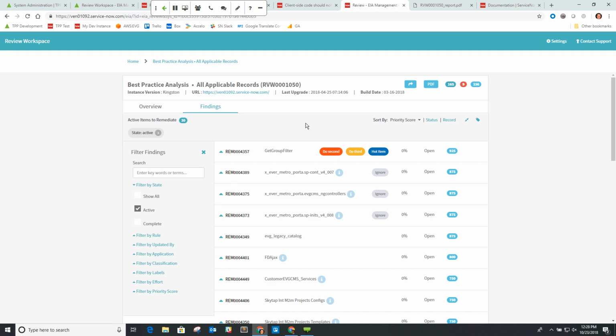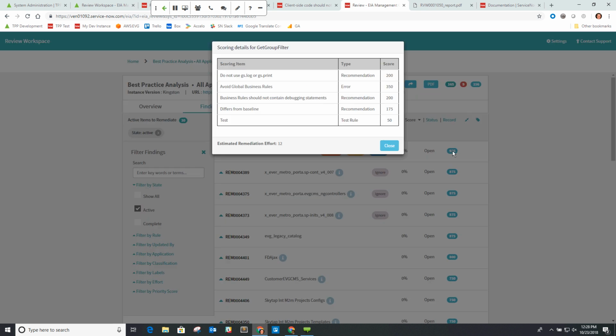First thing to highlight: you'll see these each have a score on them, and the way we get scores is a couple of different ways. One is based off of a given summary, summarizing the number of findings by a given record, and each of those rules can compute based off of its priority level, its effort, and whether it's an error recommendation, and can get a score.